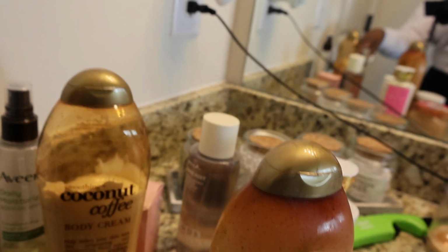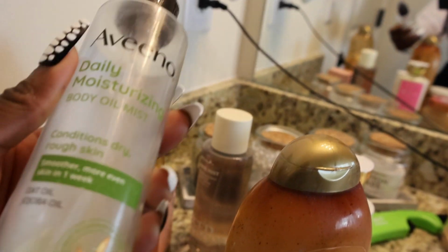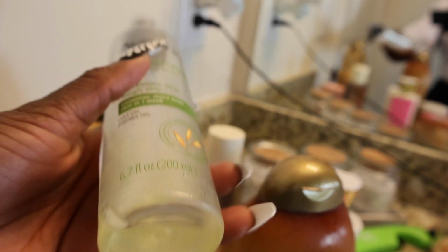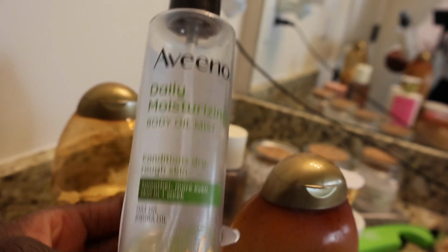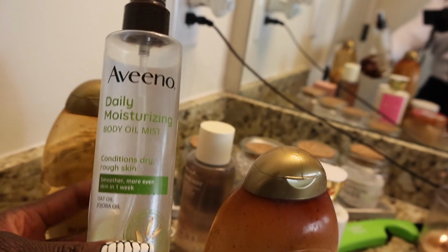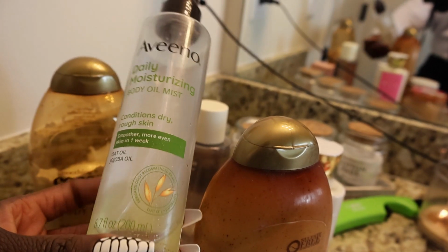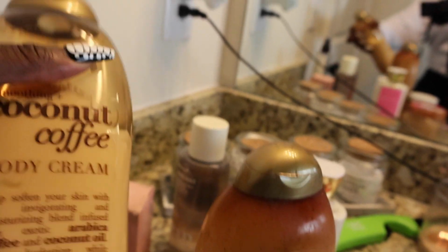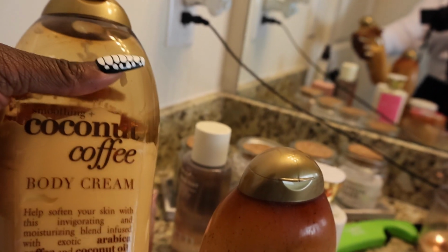Once I'm done showering and everything, then I spray. Oh y'all, this oil is so good. But actually, I think I have cocoa, like Palmer's cocoa oil in here. I don't know, but the Avena oil is very good as well, but the coconut Palmer's oil is good as well. So I spray this on, then I lotion up with coconut and coffee.